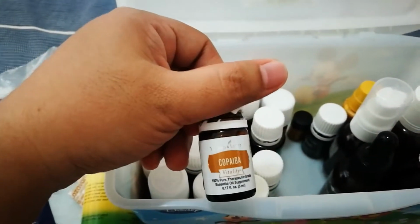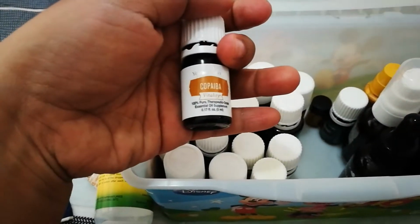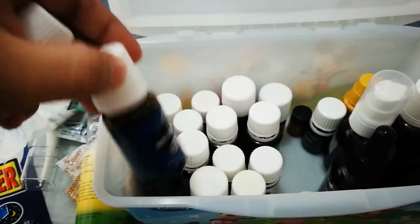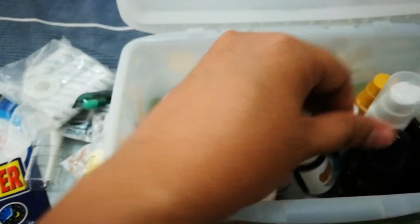And then we have copaiba. I haven't used this yet, but I'm looking at other people's vlogs or blogs regarding essential oils. They use this together with Panaway or wintergreen. I think this one is also used to put away any pain that you're feeling.